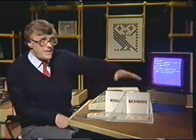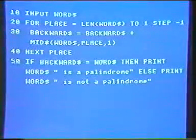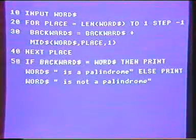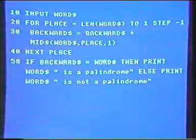Then all we have to do is to test whether that word is the same as that. And there is an instruction, if backwards equals word string, then print word string is a palindrome, else print word string is not a palindrome. So let's run it. It's asking me for the input. I'll put in Adam, the same word we had before. Adam is not a palindrome, which we know.